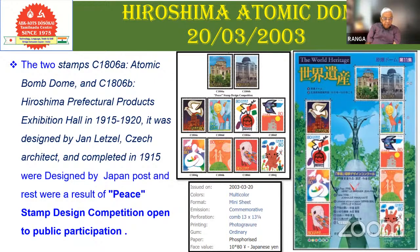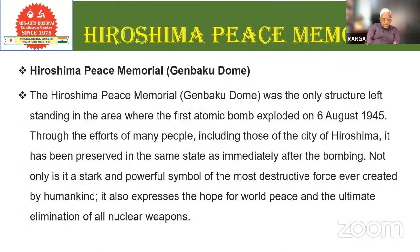It was designed by Jan Letzel, a Czech architect, and completed in 1915. The stamps were designed by Japan Post, and were the results of a peace stamp design competition open to public participation. You can see this is purely the 11th, the Atomic Bomb Dome. The only thing remaining after the bombing of Hiroshima is here, the Hiroshima Peace Memorial.